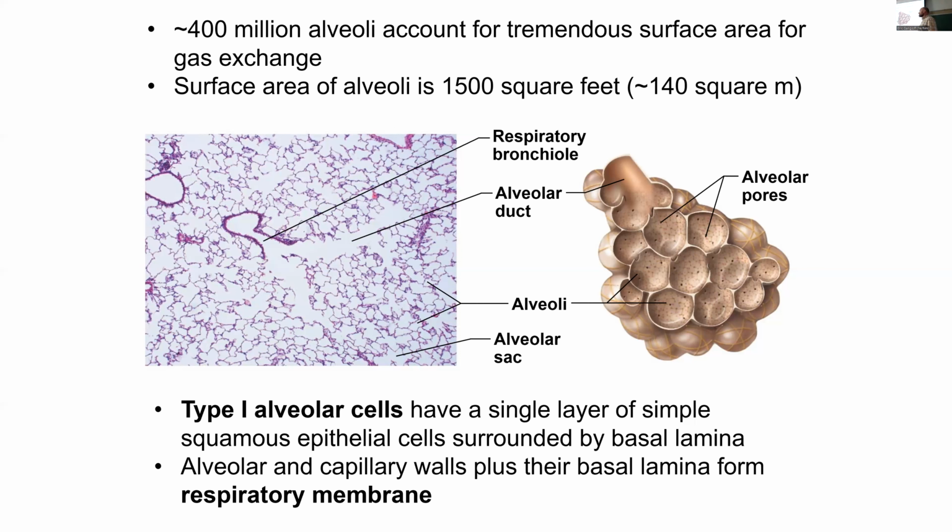There are two types of cells in the alveoli. The type 1 alveolar cells are these simple squamous epithelial cells, and they're surrounded by a very thin basal lamina layer, and that forms this respiratory membrane. So this is where gas exchange happens. If you stretched all these out or flattened all of them out, you'd get something like the size of a tennis court, which is kind of incredible. I mean, you figure if you're inhaling, let's do a visual for a second. Let's say you're inhaling like 2 liters of air with every breath, right?